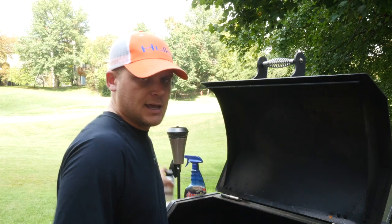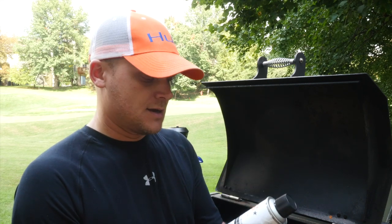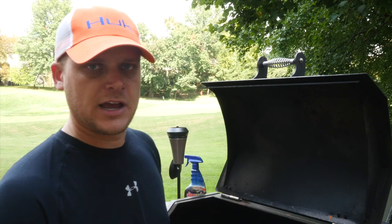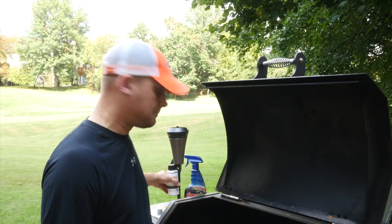So this rust issue I'm experiencing with the grill is clearly something that Yoder's aware of and familiar with, because on their chat boards, it's talked about a lot. When I bought the grill, it came with this Yoder spray paint. It's a Yoder Smoker Satin Black High Performance Spray Paint. And they have all these recommendations for keeping up with your grill and keeping it clean.